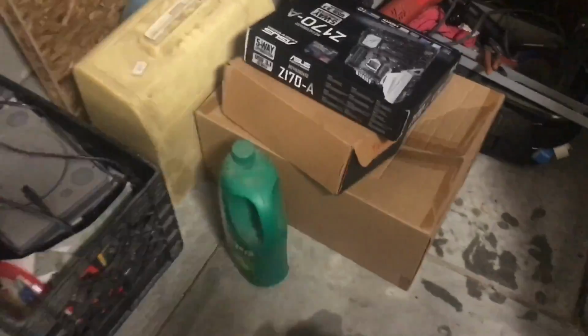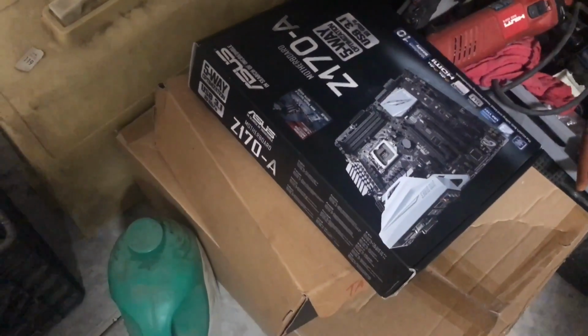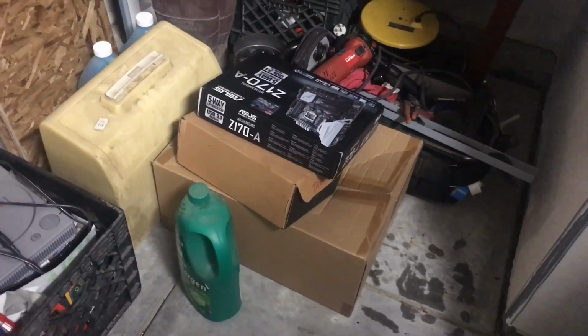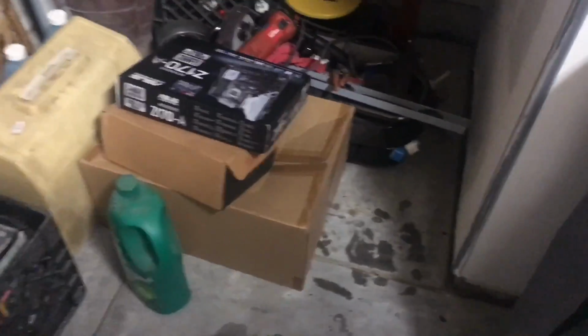I found a motherboard, Z170A Asus. Don't know if it still works or not. They only sell new for about 140 bucks, so I don't know if this thing is any good or not, but I'll be looking that up a little later.